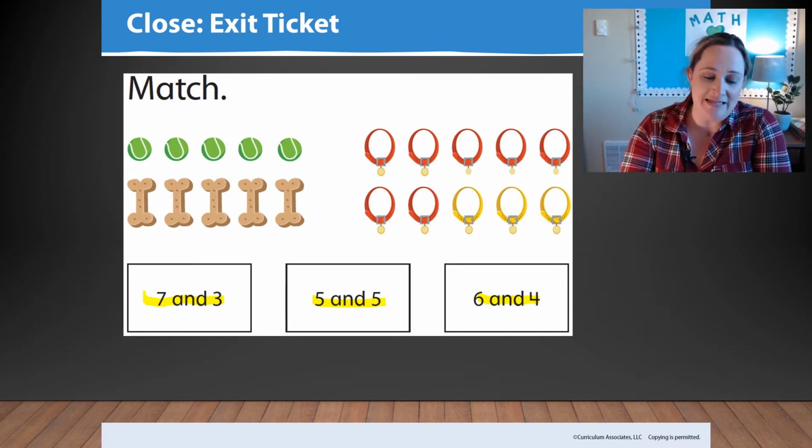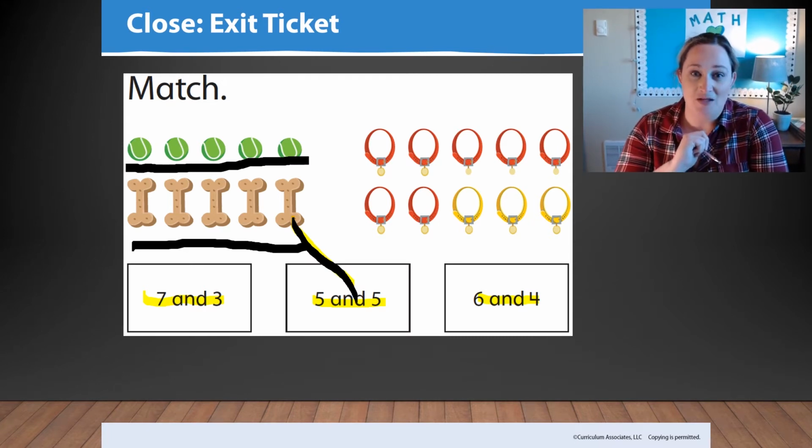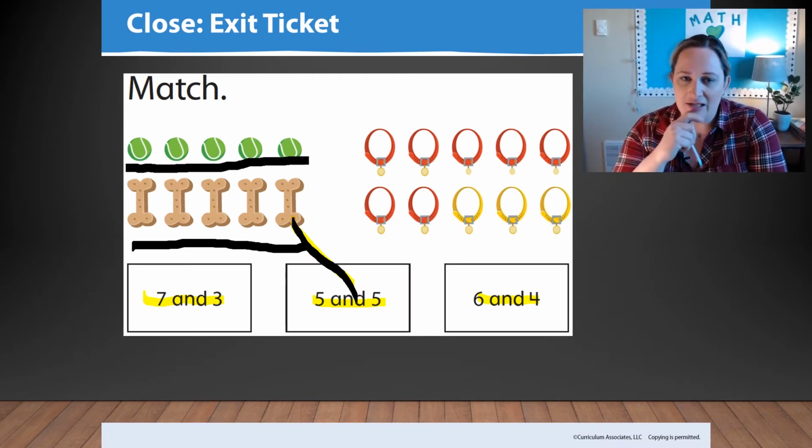If you said 5 and 5, you are correct. There are 5 tennis balls and 5 dog bones. Okay, look at the next picture.